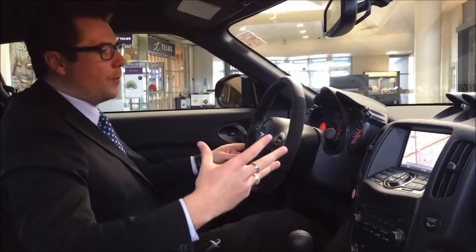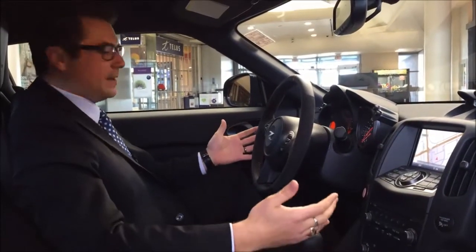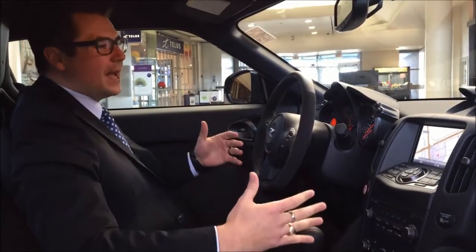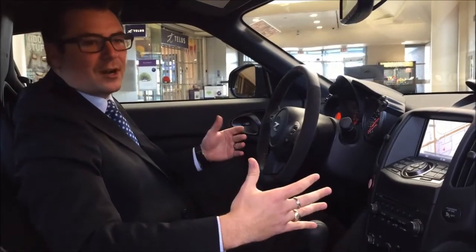A lot of cars, people will go and put that stuff in aftermarket. This one, you don't need to. It's a great feel in here. The seats just hug you. You know, it really is a nice sitting car, not just a sports car.